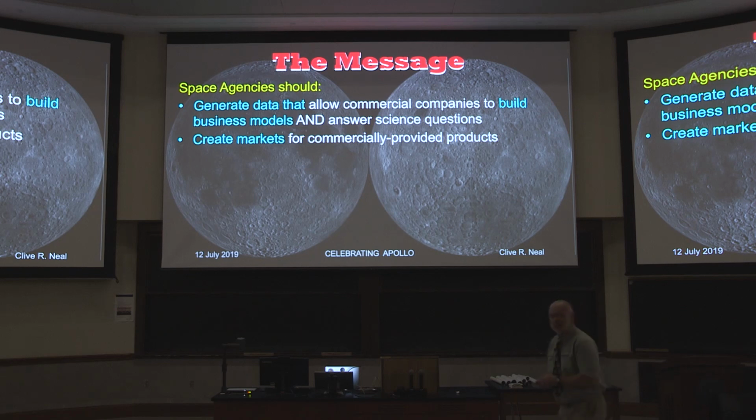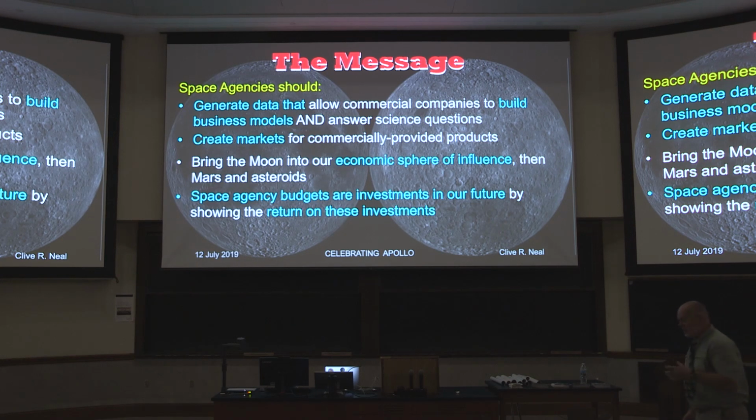So space agencies then need to be generating data that will allow companies to build business plans. We need to change the paradigm. We don't do human space exploration like Apollo anymore, or space station. They need to create markets for these commercially provided products. So we need to bring the moon into our economic sphere of influence, then Mars, then asteroids. This is a multi-decadal vision. We go out into the solar system, and quite frankly, we don't come back.